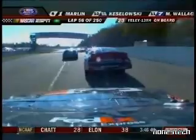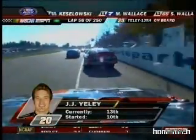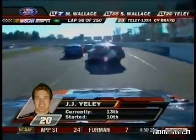Yaley, as he's one of those guys doing the double duty. Casey Atwood drove the car during practice, and that car was very good.